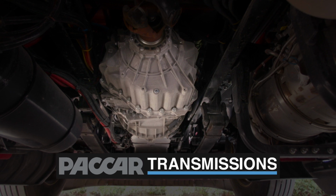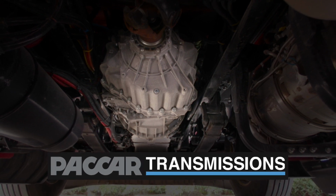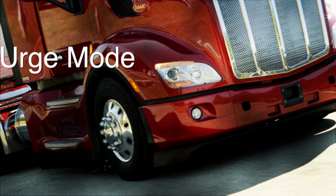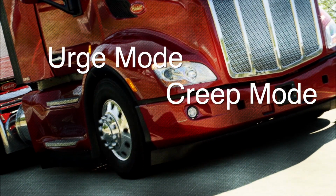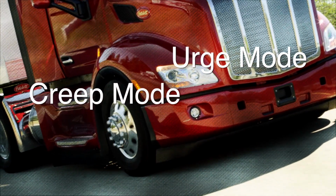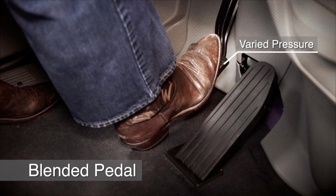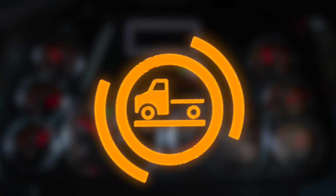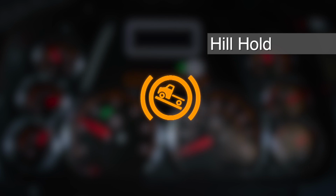The transmission offers you lots of features you're already familiar with, like urge mode, creep mode, and blended pedal. Urge mode and creep mode offer better low-speed maneuverability in low and reverse gears, while blended pedal allows you to slip the clutch by varying foot pressure on the brake pedal.